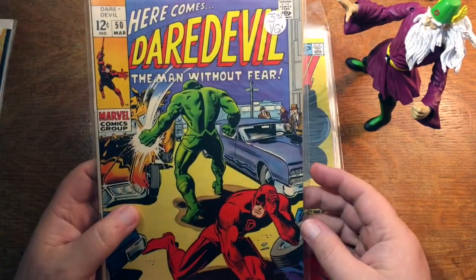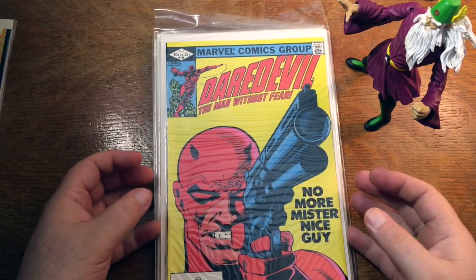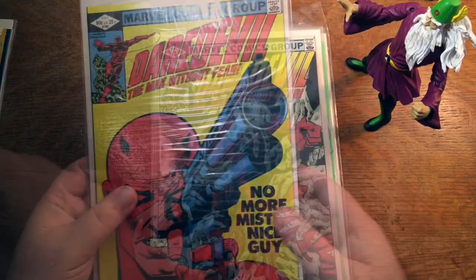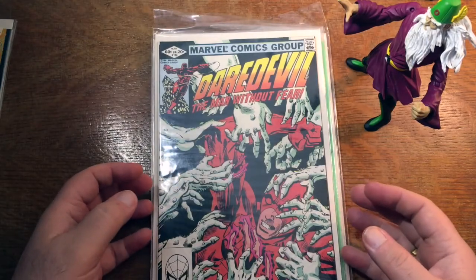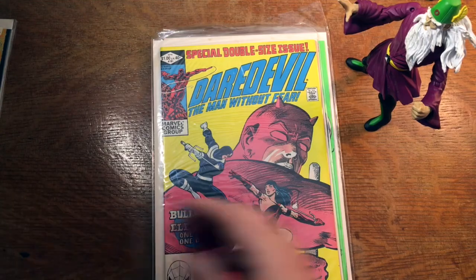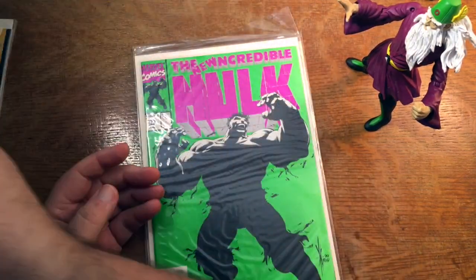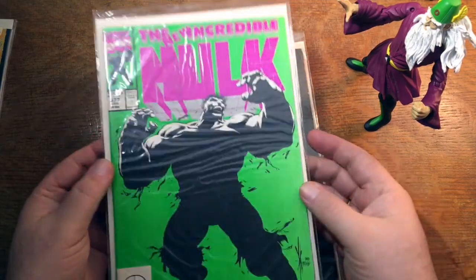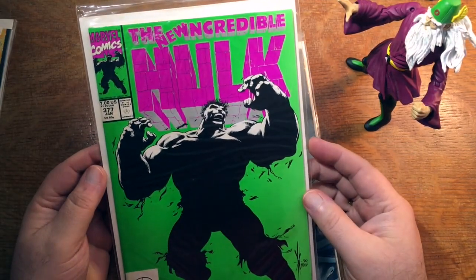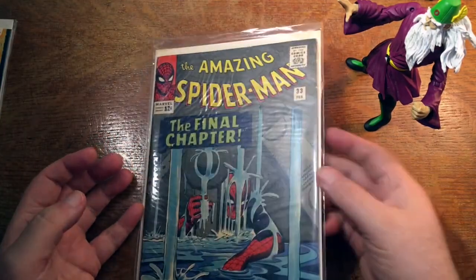Daredevil #50. 184. That was a big jump. 180. This is smack in the Frank Miller Golden Age. 181, Death of Elektra. Here's another Incredible Hulk 377. We've seen this in other unboxing videos recently. First appearance of Professor Hulk.